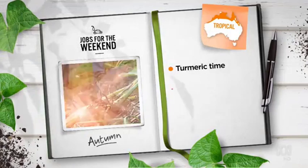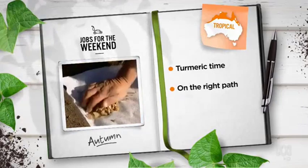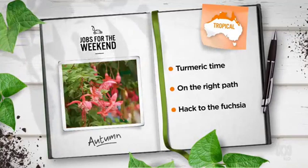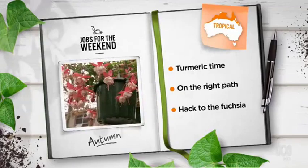Whether you use cardboard and wood chips, sand, gravel, pavers, timber, or even turf, pop in a garden path or two, just perfect for keeping wayward feet out of your foliage and flowers. If your fuchsias are more gloom than glam, it's time for a prune. Fuchsias flower on new wood, so cutting leggy limbs back by about two thirds should see a smashing show.